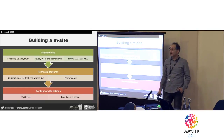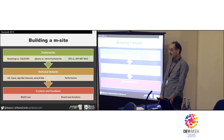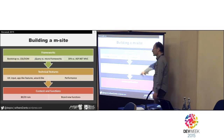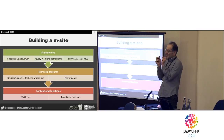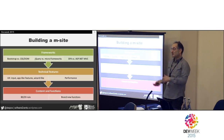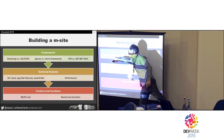Micro frameworks are an alternative. Micro frameworks are small. So to obtain the same set of features of, say, jQuery, you need maybe 10 or 12 or 15 micro frameworks. But they allow you to essentially just pick up the functions that you need that make your work easier. Because whatever you need to do around a website can be done using CSS and DOM.